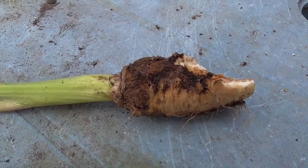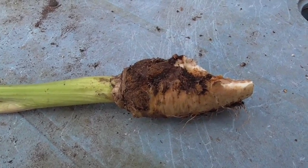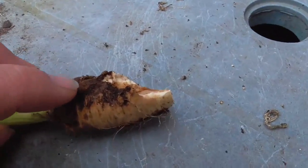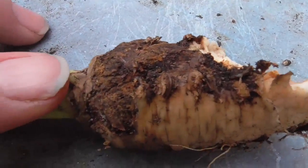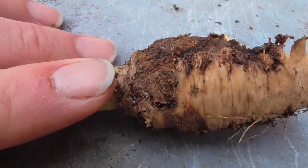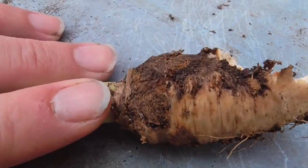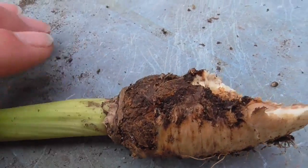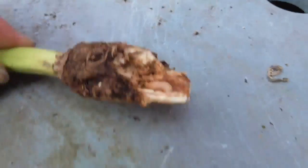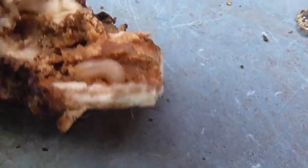It was just this one, so I pulled it up and I was just going to throw it away, thinking it was sort of brown on the outside. I don't know if you can see, it just looked brown, whether the soil was too wet. So I was just going to throw it away, but I snapped it open and I found, now there's one fella, he's got it right, there's one of them.